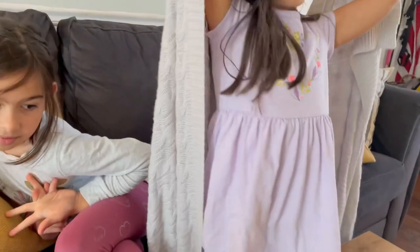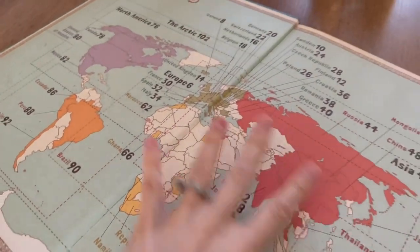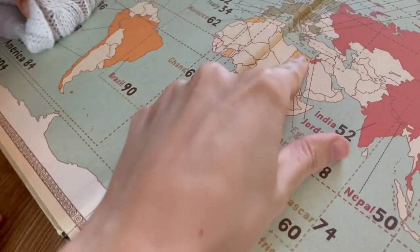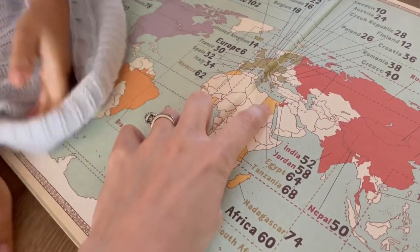Okay, so first we're going to find Egypt on the world map, even though it doesn't say to do this. Mommy says we're going to do it. So find Egypt on the world map. Egypt is here. That was quick. Yes. Page 64 is Egypt. Here is Africa. So this is the northeast part of Africa.